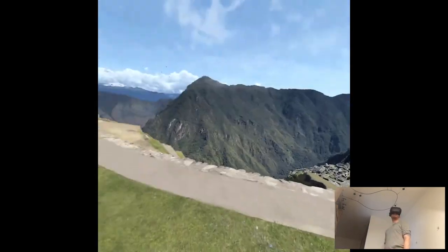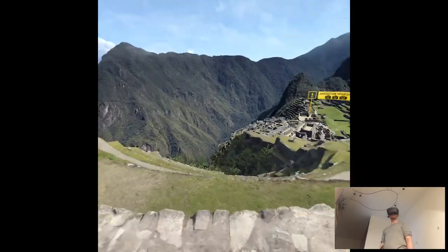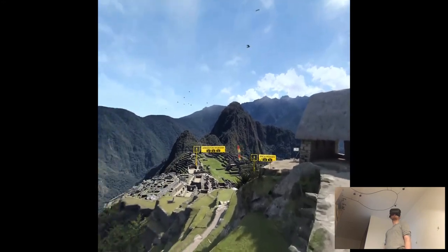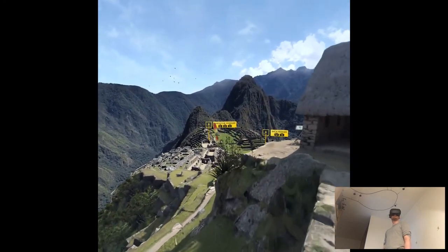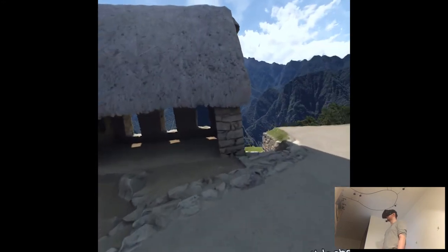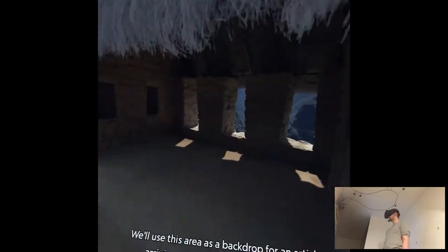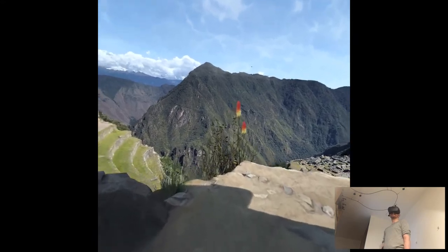Okay, I mean, do we really need to do the Machu Picchu? I feel like Antarctica was a really, really cool one. And this is just gonna be kind of like an area as a backdrop for an article about arriving at Machu Picchu through the ages. Like, mostly history, I feel, right?